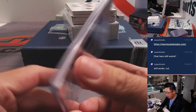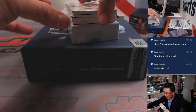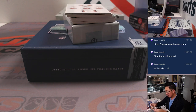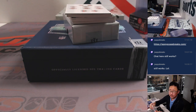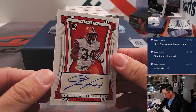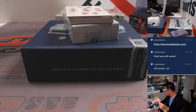51 out of 99, Michael Pittman Jr., Colts. Colts 1, Michael P. with Michael Pittman. 29 out of 35, Brees Hall. Jets. Jets are a number block team. Jets 9, that's for Matthew S. Jerome Ford, 5 out of 49. Cleveland, this is for you. Cleveland 5, Kenneth with Cleveland 5.